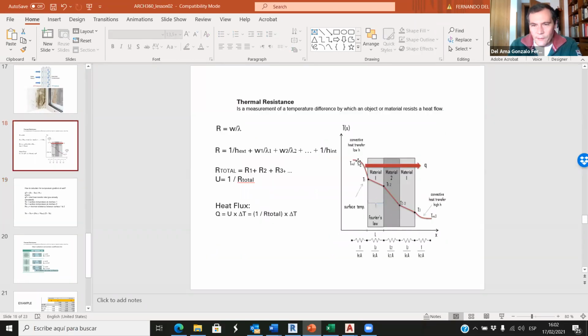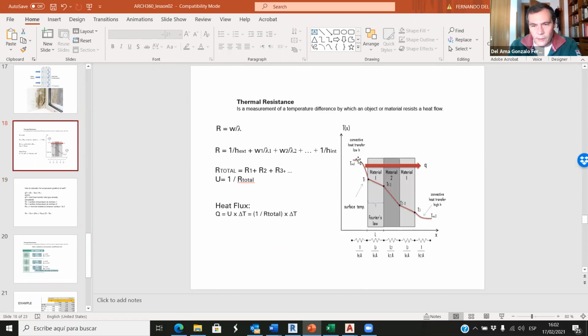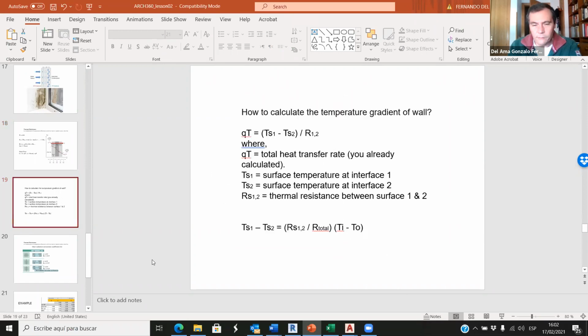We have to calculate the thermal resistance of the wall, and once we know the total thermal resistance and the thermal resistance of each layer of the wall, it's the thermal resistance of each layer divided by the total, multiplied by indoor minus outdoor temperature. So the formula is not complicated, but we need to remember what we were doing.